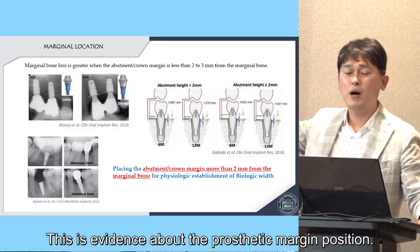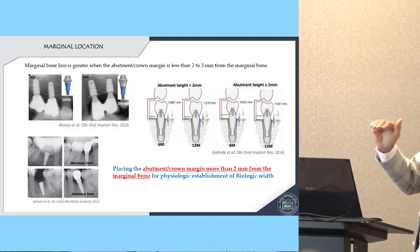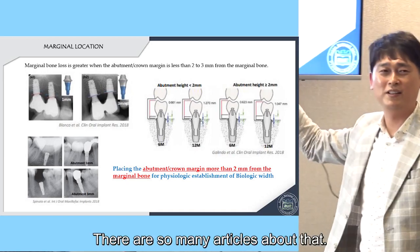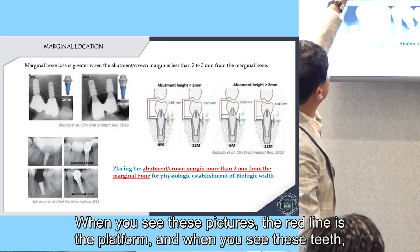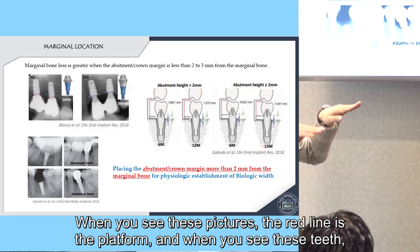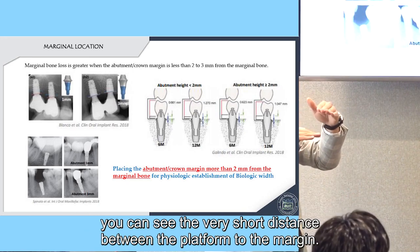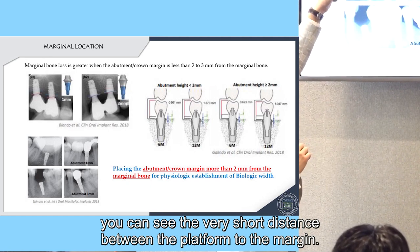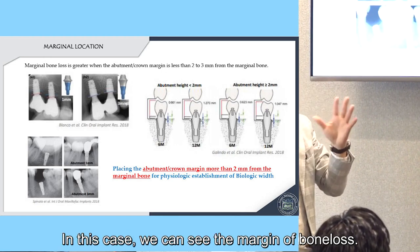This is the evidence about the margin position, the prosthetic margin position. There are so many articles about that. When you see these pictures, the red line is the platform, you know? And when you see this tooth, you can see the very short distance between the platform and the margin, right? In this case, we can see the marginal bone loss.